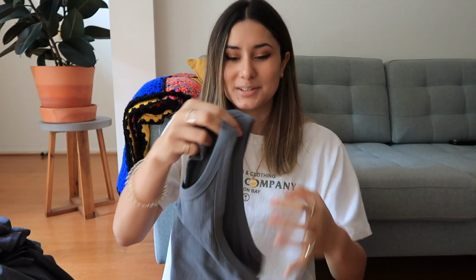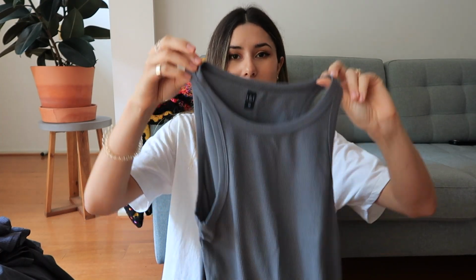And then the very last one is just a green ribbed singlet. This one isn't cropped, so it's full length, and I just really like this color, the kind of khaki green sort of thing.